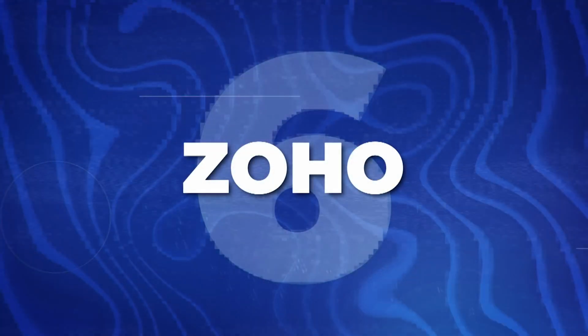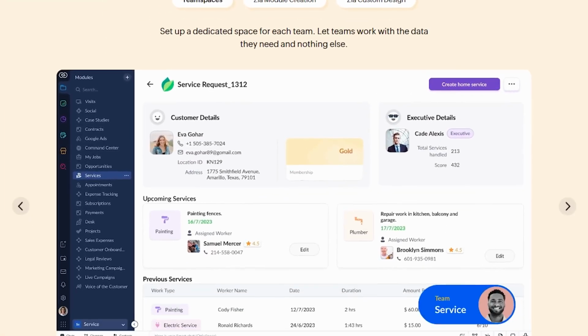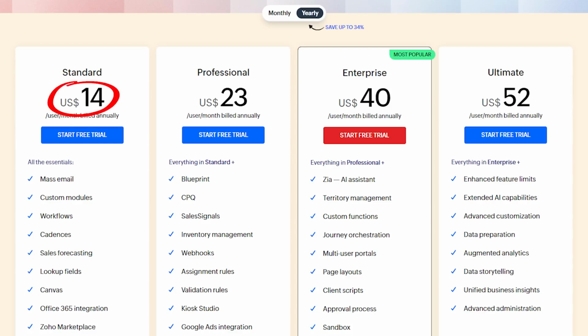All right, next is Zoho, and this is a very affordable option. So what is it? It's a CRM with strong multi-channel communication and extensive customization options. Now for the pricing, the free plan is $0 for 3 users. Standard is $14 per user per month. Professional is $23 per user per month. Enterprise is $40 per user per month. And Ultimate is $52 per user per month.